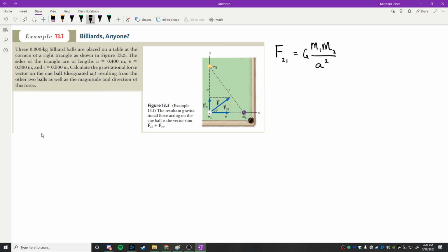Now we have the values of these things right here. So a is equal to 0.4. What's the other value? We're going to need b, which is equal to 0.3.